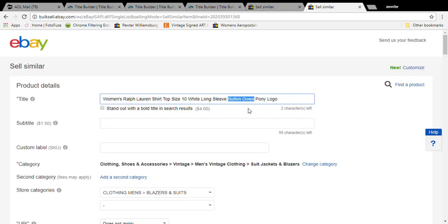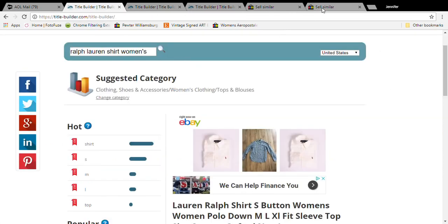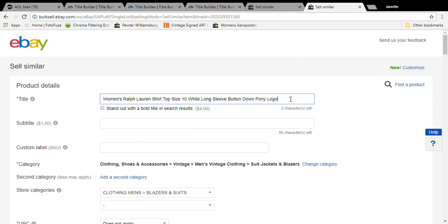The first one is a Ralph Lauren shirt. So basically, if I change this, say I have a white woman's button-down Ralph Lauren shirt. So normally what I would do, or a lot of people would do, they'd put Ralph Lauren shirt, and they would put maybe size 10, and it's white, and it's cotton. And let's see what else. It's button down. And what else would it be? Oh, it's long sleeve.